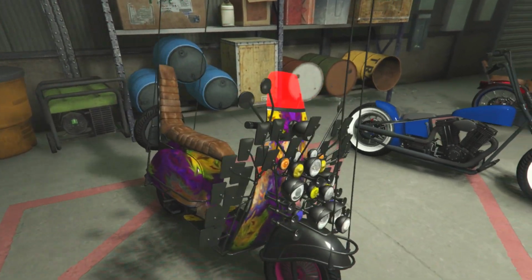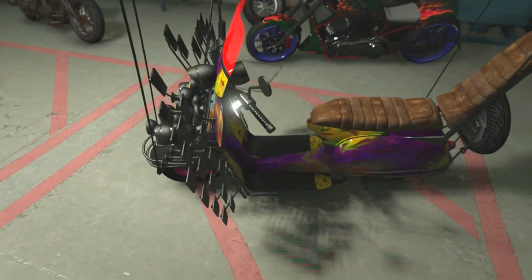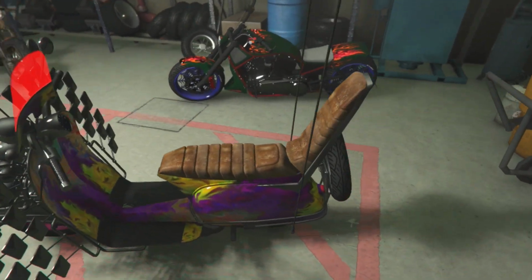Of course, we got the Faggio mod, freaking balling out. You got the bright red thing. I think I saw pink on the tires. You got the giant seat going.